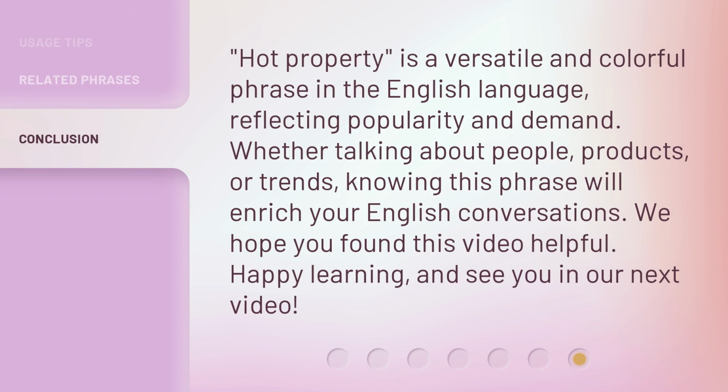Hot property is a versatile and colorful phrase in the English language, reflecting popularity and demand. Whether talking about people, products, or trends, knowing this phrase will enrich your English conversations.